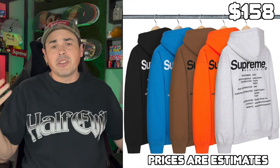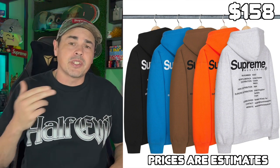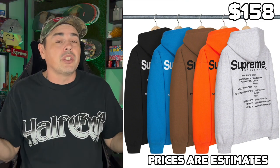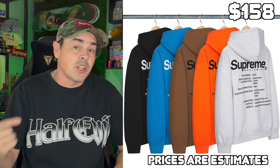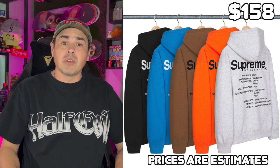Next up, we have the Worldwide Hooded Sweatshirt. Now, to be fair, I dig this hoodie. I have nothing wrong with it. But they've been jamming so many frickin' hoodies down our throats that I'm just not buying it anymore, Supreme. I don't really need to pay $160 for a hoodie that has your business license printed on the back of it. But goddammit, I respect it. And if it hits the sale, maybe I'll buy it.